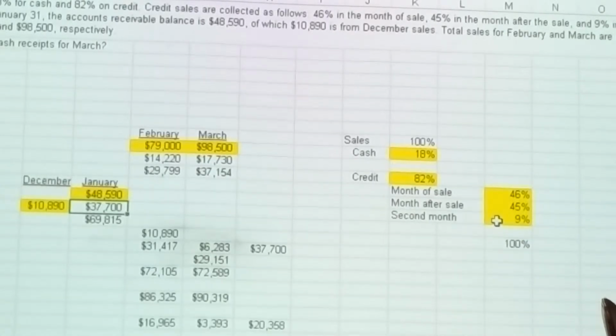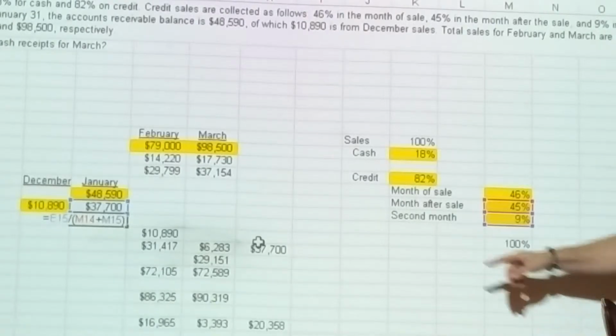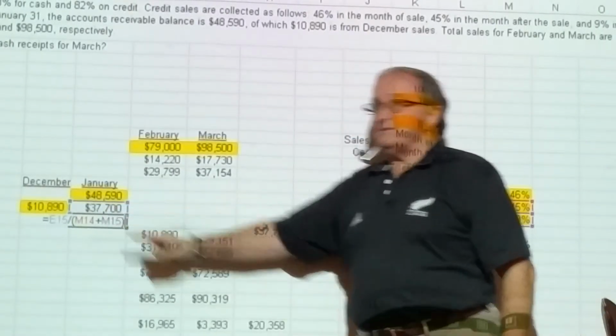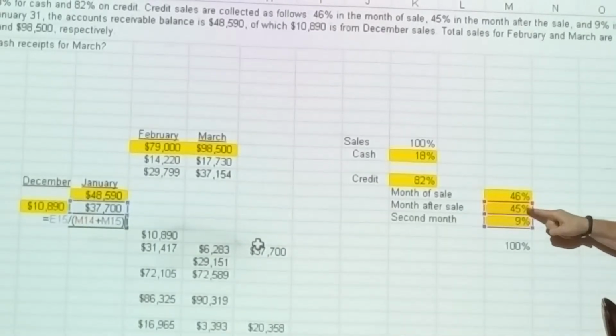So what was the credit sales? What was the credit sales in the month of January? Well, if that represents what? I'm waiting for you to give it to me. It represents the 45 and the 9.